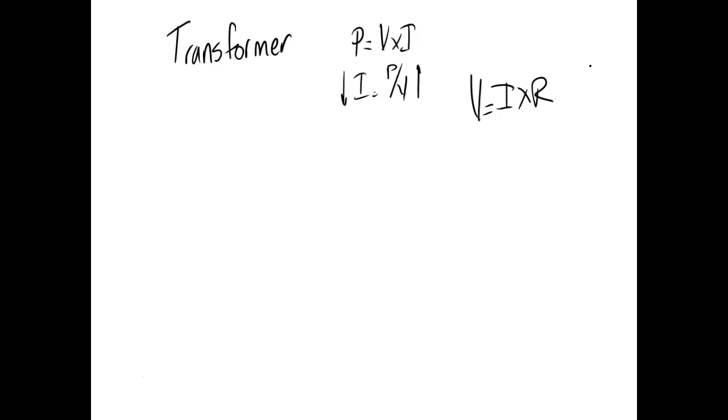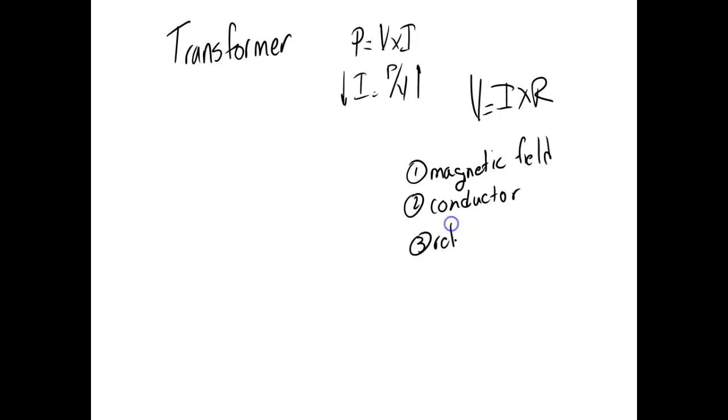So what can we do with AC that we can't do with DC? Transformers. If I put DC into a transformer, it would be like a short circuit and burn the transformer up. So what's required to produce an EMF using magnetics? We need a magnetic field, and we need a conductor. DC generates a magnetic field, and we can run it through conductors. But we can't induce a voltage with DC because it does not have relative motion. AC has relative motion.